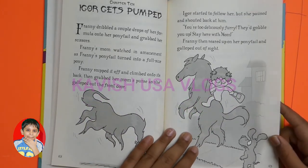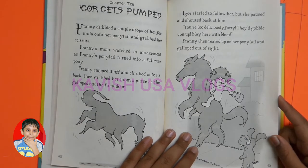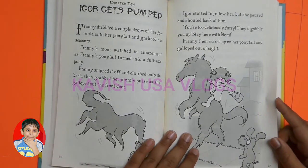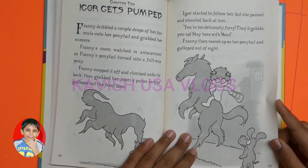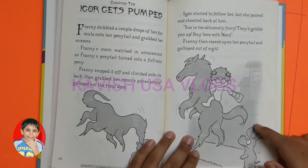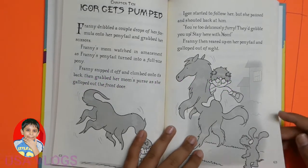Igor started to follow her, but she paused as she shouted back at him. "You're too deliciously furry. They'll gobble you up. Stay here with Mom." Franny then reared up on her ponytail and galloped out of sight.